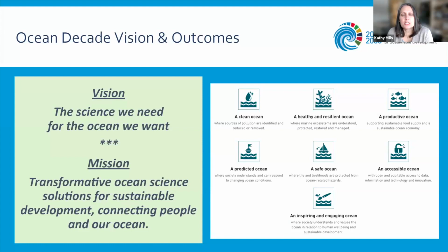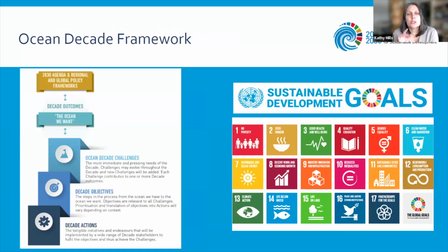The Ocean Decade has established a set of target outcomes for the decade, which would be to advance towards an ocean that is clean, that's healthy and resilient, that is productive, that can be predicted, that is safe, that is accessible, and that is inspiring and engaging to society. So that lays out some of the big picture, high-level goals for the Ocean Decade. Next slide. And the Ocean Decade is structured so that there are a number of decade actions that contribute to overall objectives for the decade and that will address the major challenges that the Ocean Decade seeks to address, all of which are tied to advancing towards achievement of the Sustainable Development Goals.